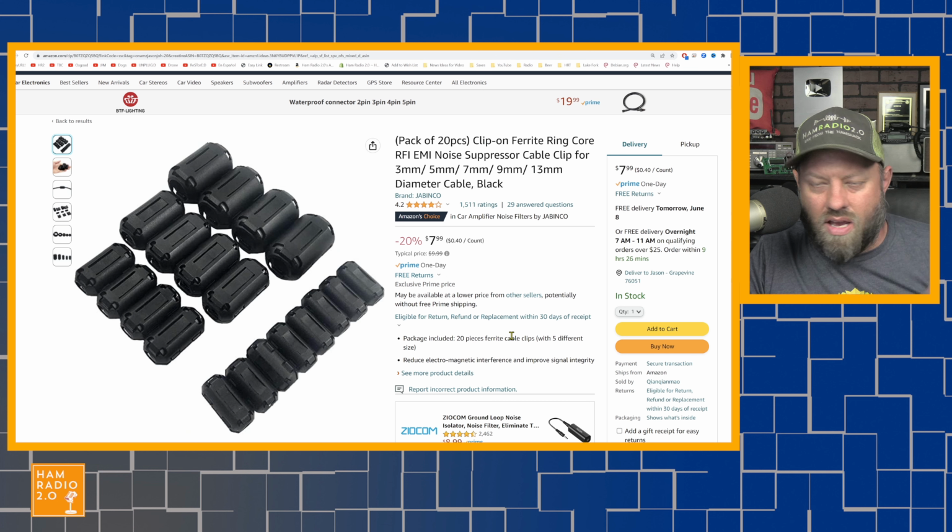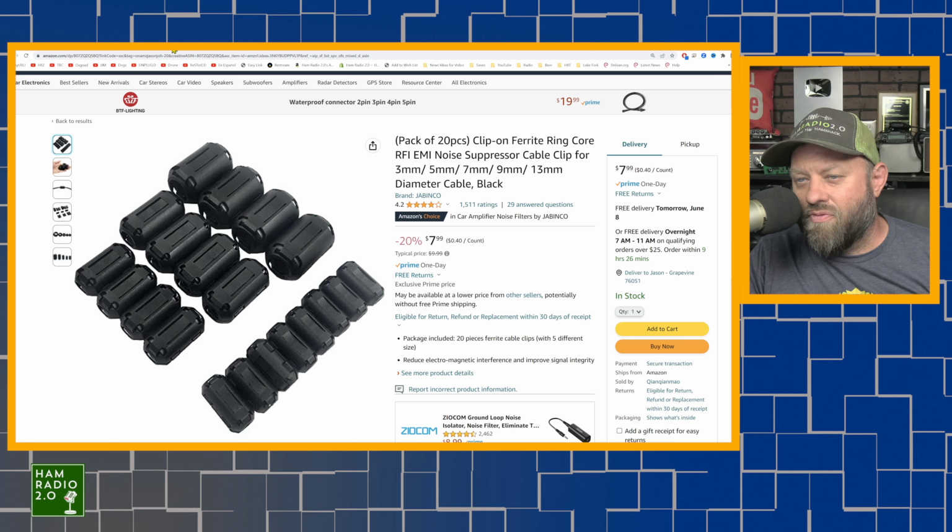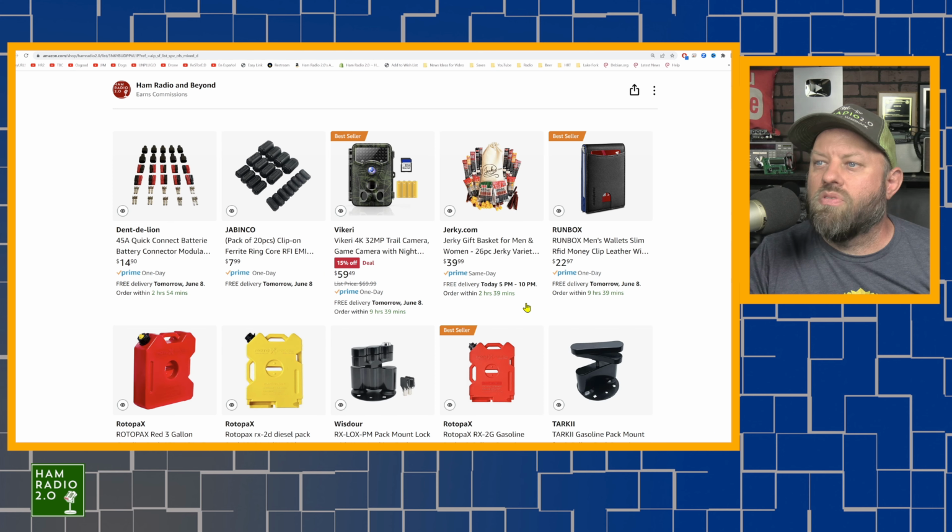Ferrite beads for various items. If you do a lot of FT8 or you get a lot of RFI from various sources, or you're out in the field somewhere, it's always good to have ferrite beads to wrap around power cables in places.